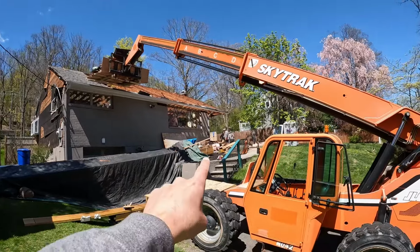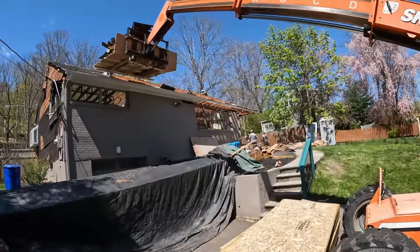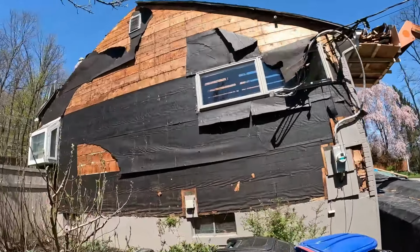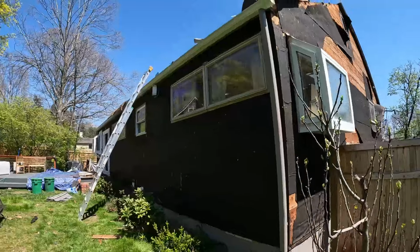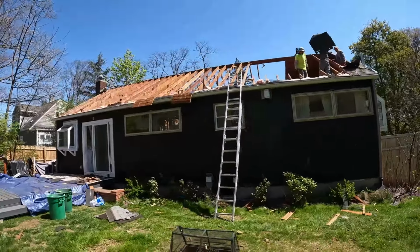We have a couple guys working on the front entranceway over there. We'll walk around the house and get over there in a second, but as you can see, all of the siding is ripped off. Some of these windows are being changed, which obviously we haven't pulled out yet, but we got all the siding ripped off all around the house. Roof on the back is ripped off.